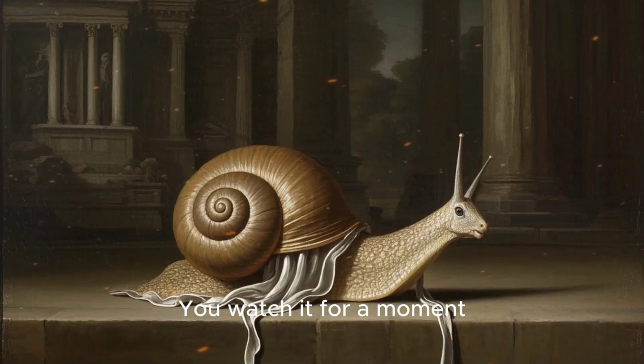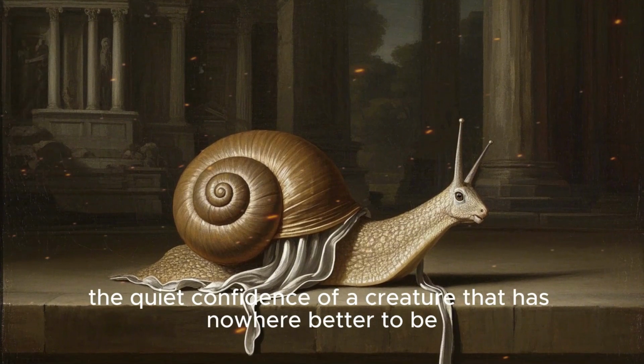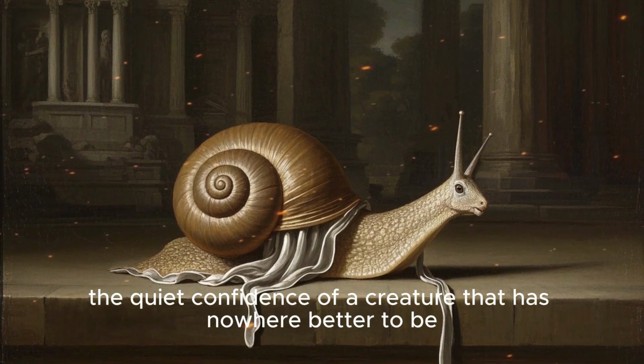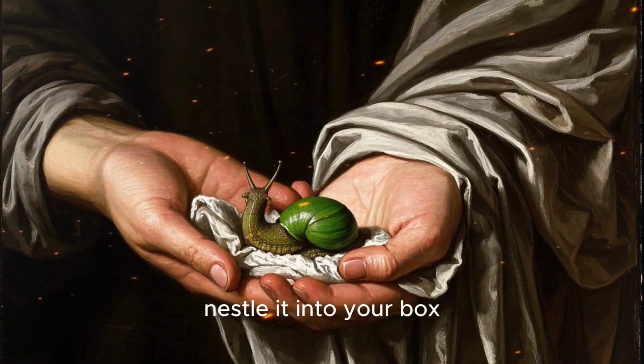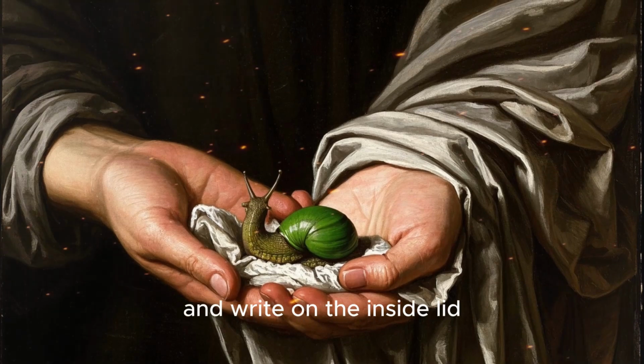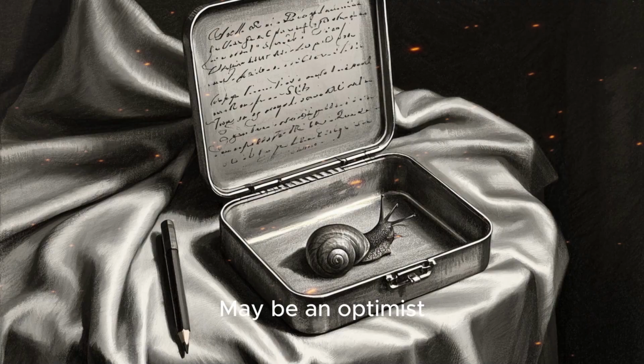You watch it for a moment. There is something deeply peaceful about it, the quiet confidence of a creature that has nowhere better to be. You gently lift it with the edge of your cloth, nestle it into your box, and write on the inside lid, "found beside fallen birch, green striping."